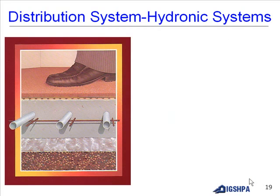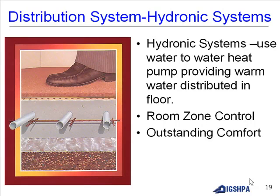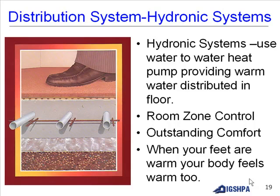Here you have the hydronic systems. Its use is to use water-to-water heat pumps, providing warm water distributed in the floor. You can have room zone control, outstanding comfort. When your feet are warm, your body feels warm too.